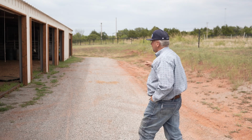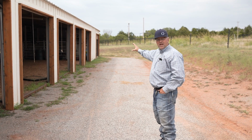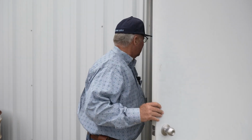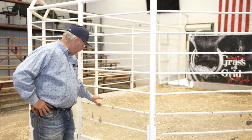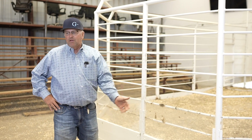And then for the sale, a lot of times right here, we'll have our display bulls tied along those panels right there that we're gonna take to Denver. We can hold about 10 head before they hit the ring. So this is just sucker rod, 2 3/8 pipe. We added this. This is just plexiglass, so when they're coming in here, they're not blowing the shavings up on the crowd.